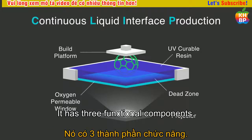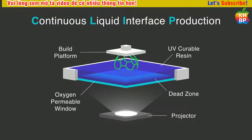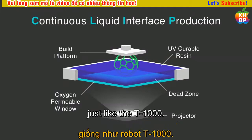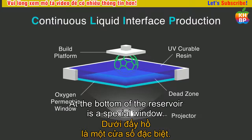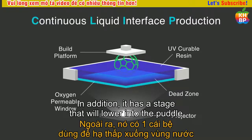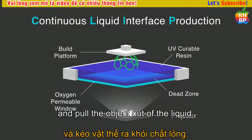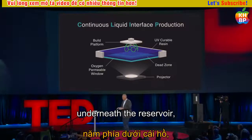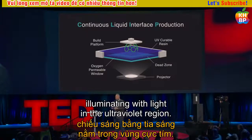It has 3 functional components. 1, it has a reservoir that holds the puddle, just like the T-1000. At the bottom of the reservoir is a special window. I'll come back to that. In addition, it has a stage that will lower into the puddle and pull the object out of the liquid. The 3rd component is a digital light projection system underneath the reservoir, illuminating with light in the ultraviolet region.